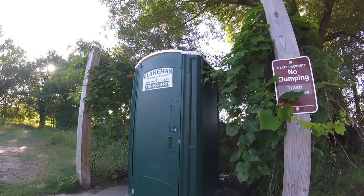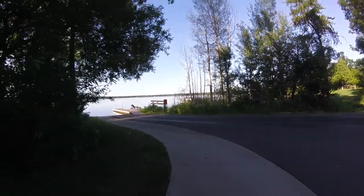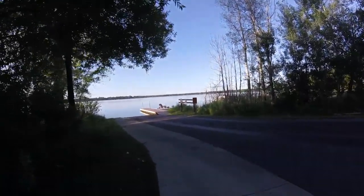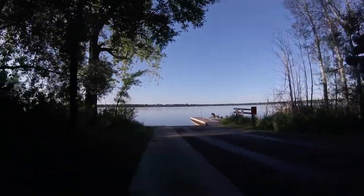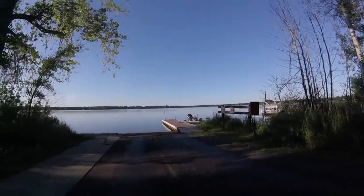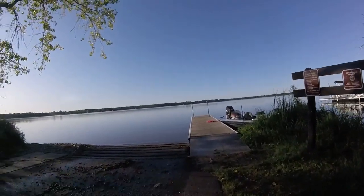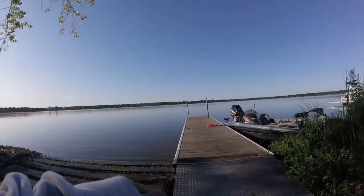Thank God for porta potties. Not sure how much of this whole part of the video you guys saw, but I was gonna go to the other side of the lake, but I almost crapped my pants, so I had to full throttle to the access and send it to the porta potty. But we're all good again. Let's get back out there. Catch some big old bass.